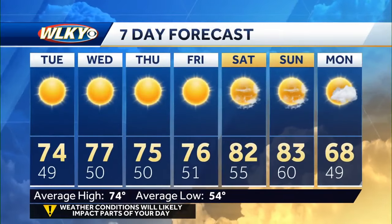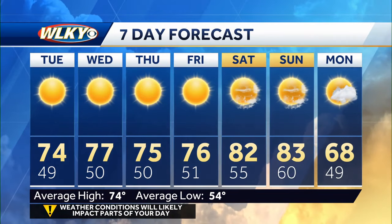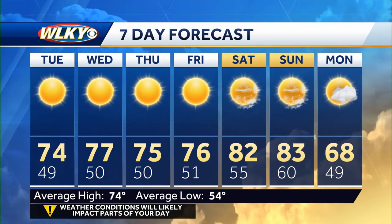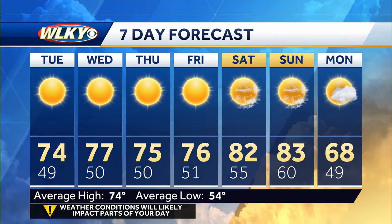And look at that 7-day forecast, Vicki. It stays wonderful with mid-70s the rest of the work week, 40s and 50s at night. We warm into the 80s for the weekend and then cool off again Monday of next week. Great weather on the way around here.